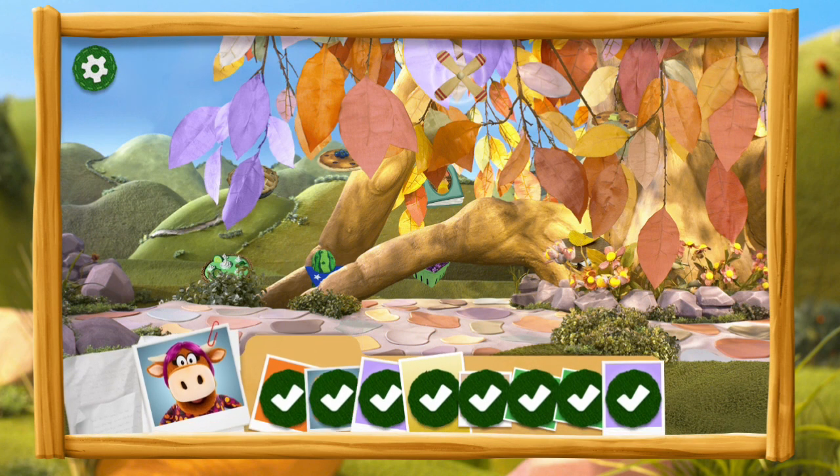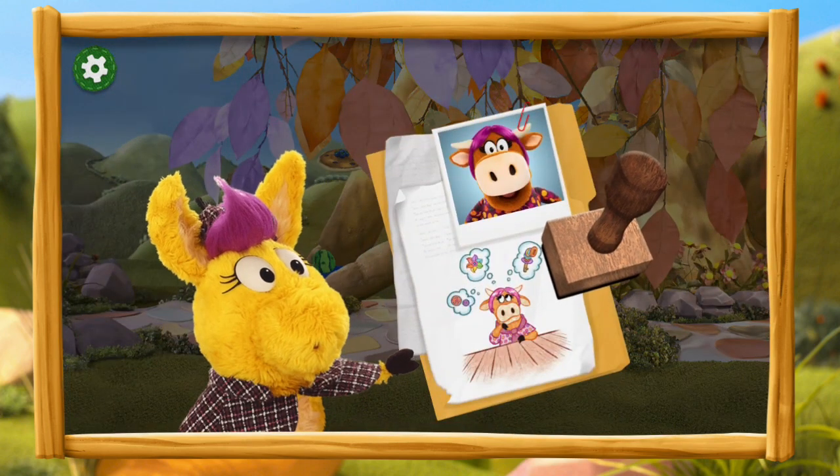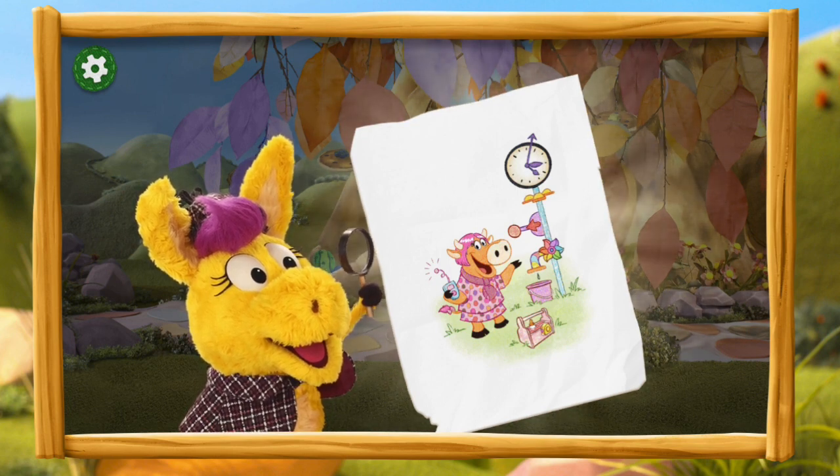Moo-hoo, Detective Donkey. Hee-awesome. We found all the items from our list. Thanks for all your help. Let's mark this case solved. Stamp the file. With your help, detectives, I was able to make my new invention. Thank you.